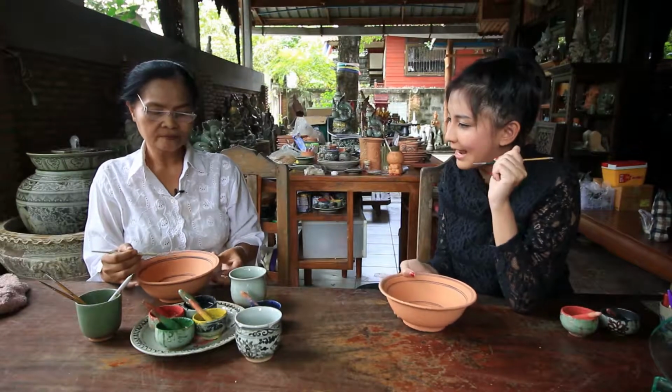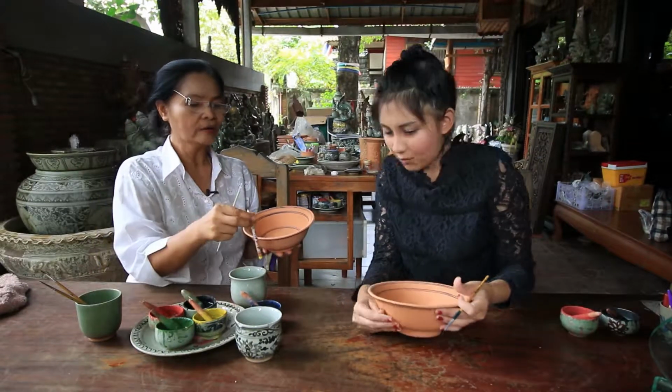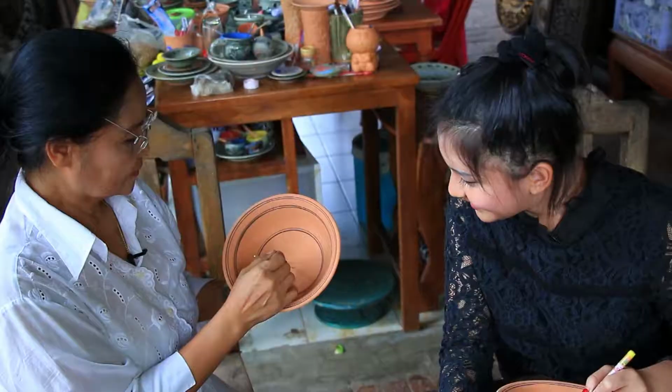So actually we're going to do a fish pattern today, a really famous pattern, and I'm a beginner, so I'd better use the pen first. I mean the pencil.